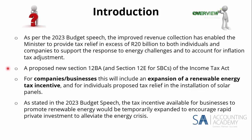So at the moment, this for businesses means that there's a brand new proposed Section 12BA in the Income Tax Act. And then it also affects Section 12E for small business corporations. So if you are a small business corporation and you've claimed Section 12E in the past, and you decide to move on to 12BA, you can claim one or the other. But in a nutshell, for businesses or companies, this is an expansion of a renewable energy tax incentive. And for individuals, we talked about the installation of solar PV panels.